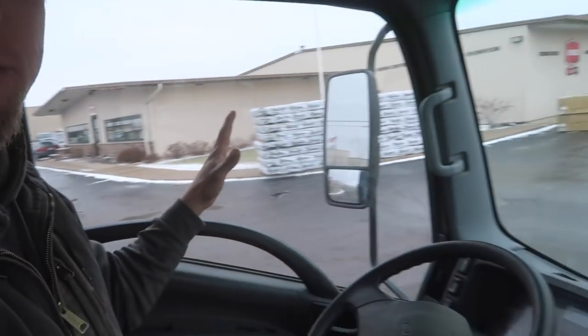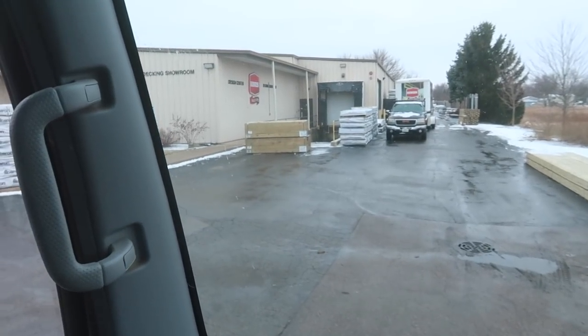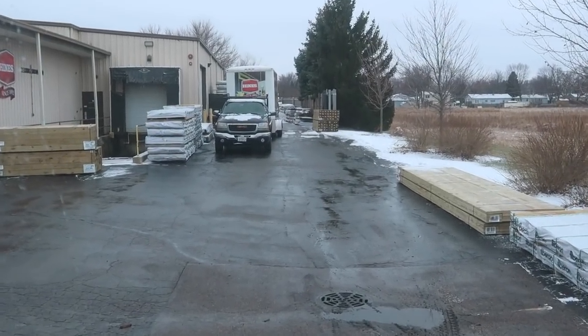So we are here at Heinz Lumber here in Montgomery, Illinois. It looks like some of our material is already staged right out there, and then they got another pile all the way back over there. We'll see how this goes. Hopefully they got everything.